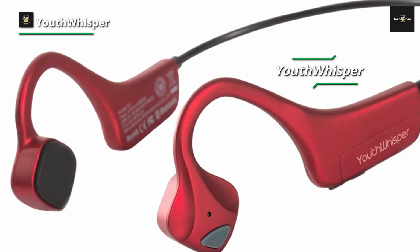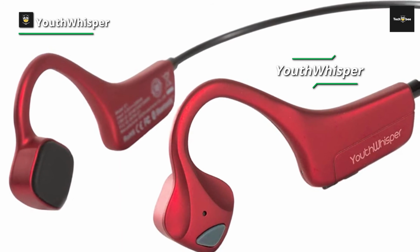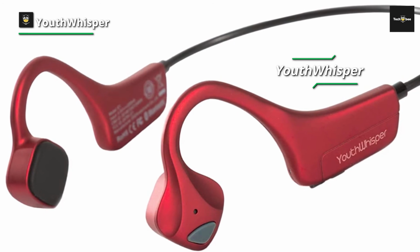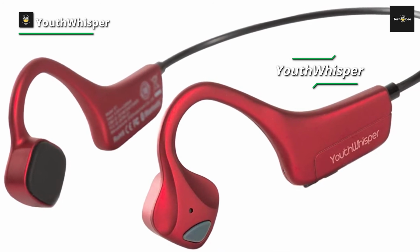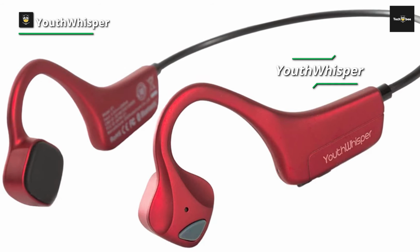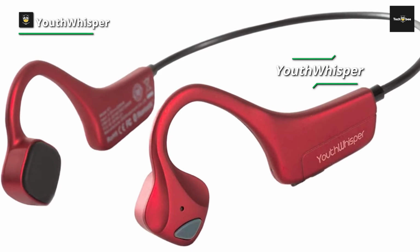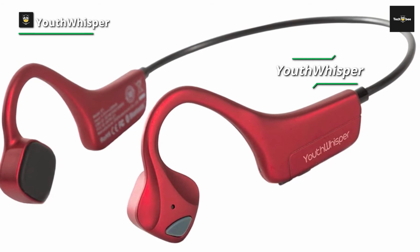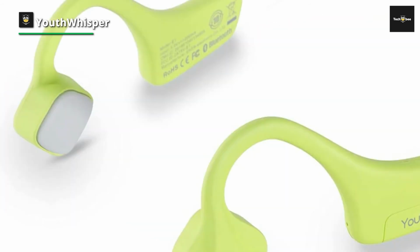YouthWhisper. The YouthWhisper feels comfortable and lightweight when worn. They sport a flexible and durable headband with a soft silicone patch. The sounds are decent and never sound muddy. The 200 mAh lithium battery can achieve a full charge within 2 hours. When complete, playback time for music can last up to 8 hours.